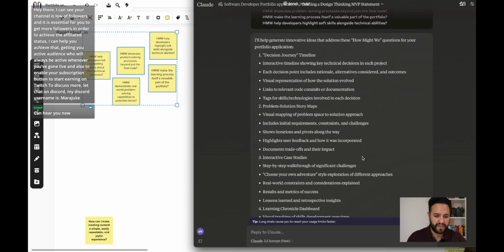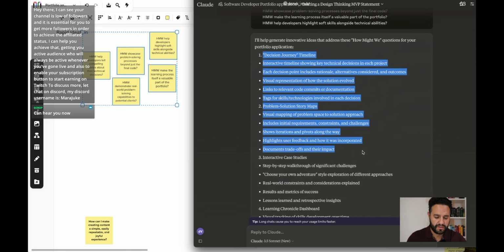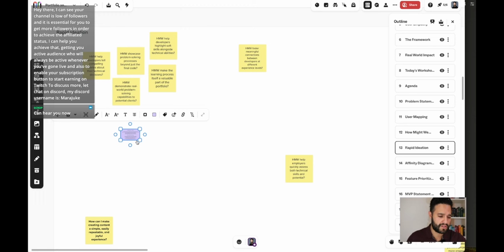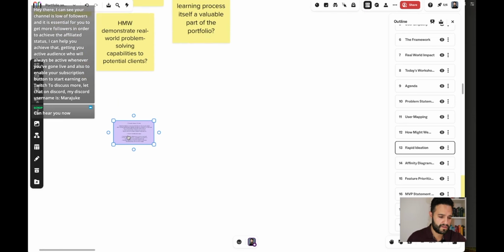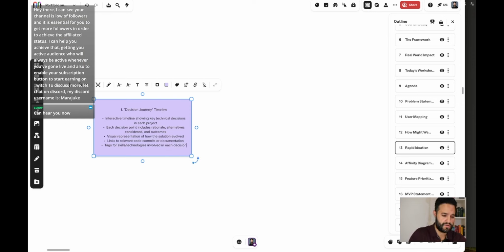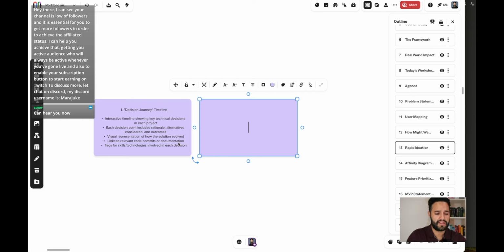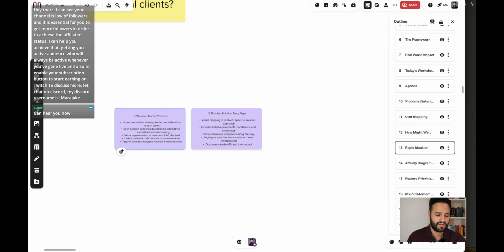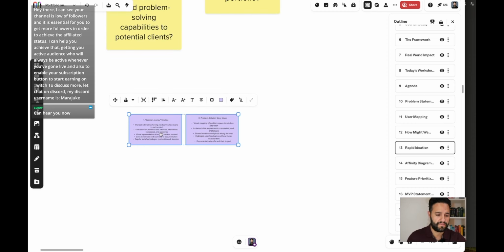So of these, I do like the decision journey timeline. Problem solution story maps, I think those kind of go together, so I'm just going to paste these in here. And I want this one to be its own. And now anytime I'm typing in a post-it, I can just hit the tab button, it'll create a second post-it. So we'll capture these. A couple of good ideas here.